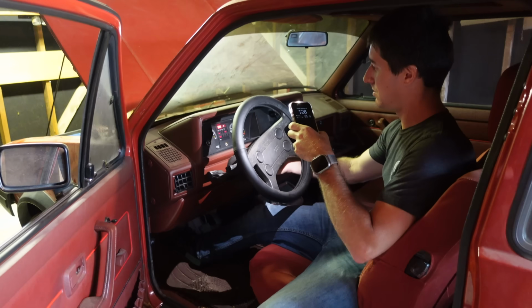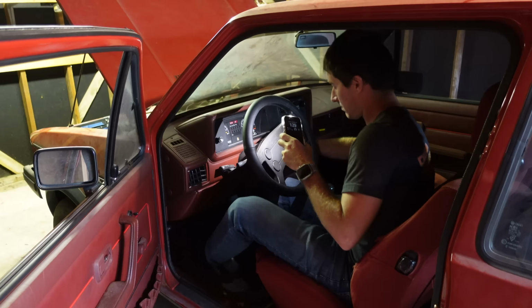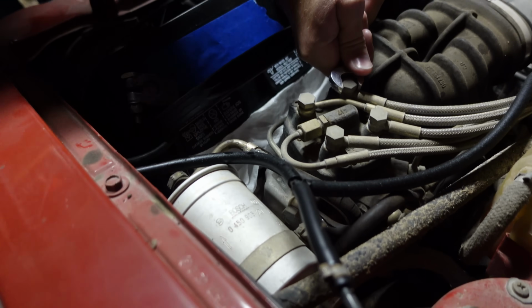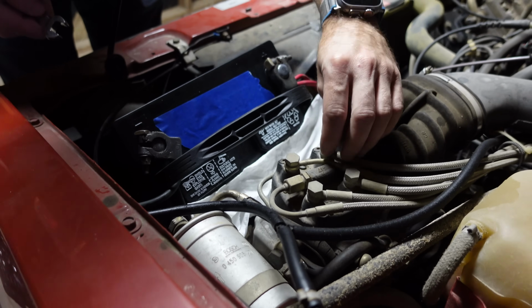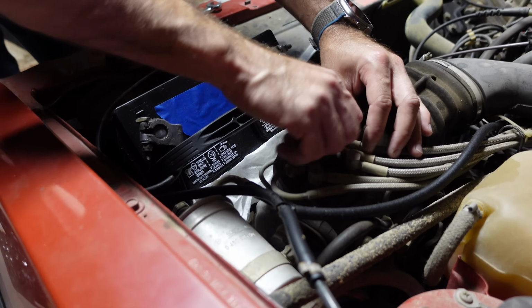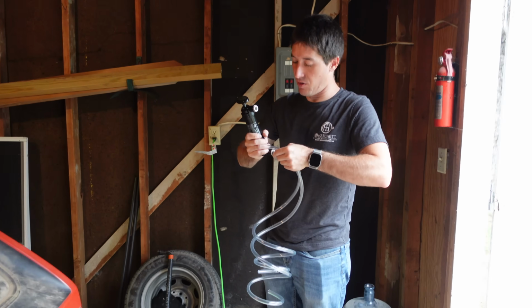Mechanical fuel injection. Probably a no-go. See if we're getting any fuel out of here. I'll just crack this line. That should have been all we needed to see a little bit of fuel coming out. And unfortunately, it's completely dry. Is there any fuel in this thing? I don't know. Oh, well. Check the gauge. We definitely should have started with that. Zero fuel in here.